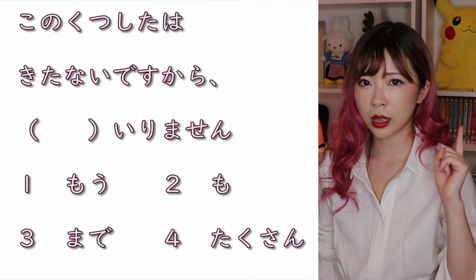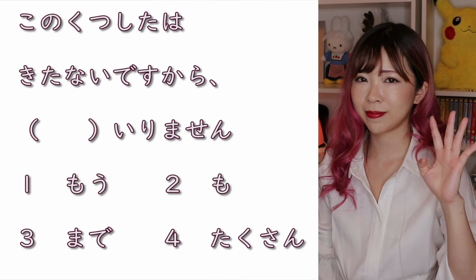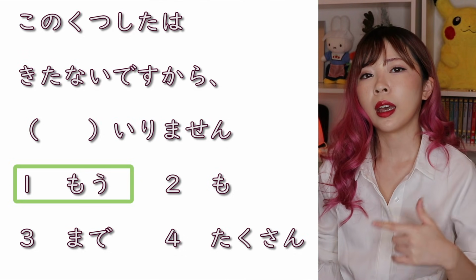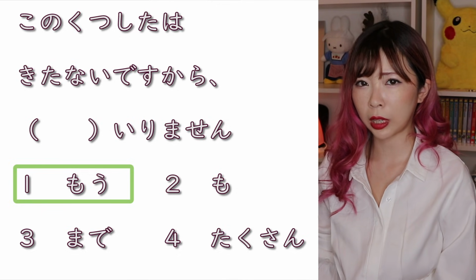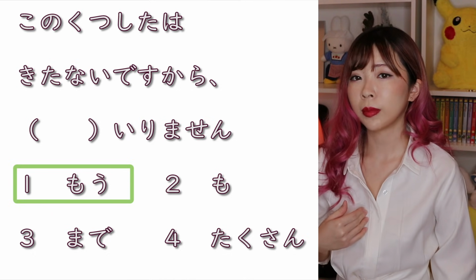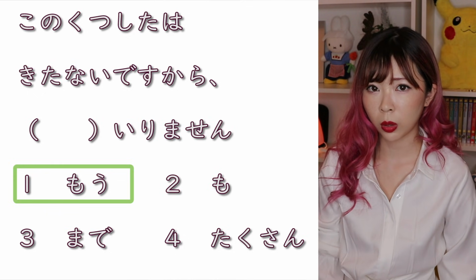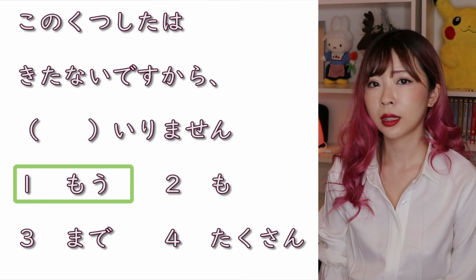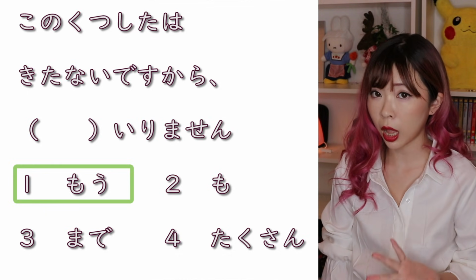Remember? 1もう 2も 3まで 4たくさん. So the first one is the correct one. もう, but it has u, but we pronounce it like more. The second one, も means also. Okay, and you always see this も after a noun, like 私も. Then that means I also, me too. これも, this one too, this also. The third one means until, まで. For example, 4時まで, until 4 o'clock. The fourth one, たくさん, a lot.